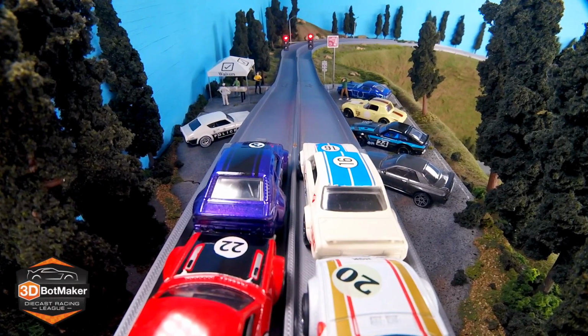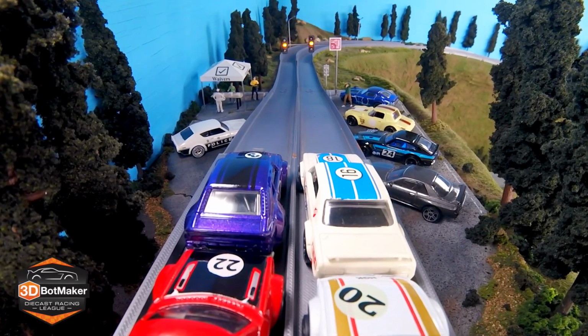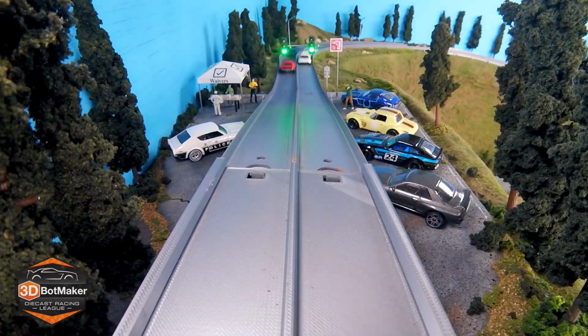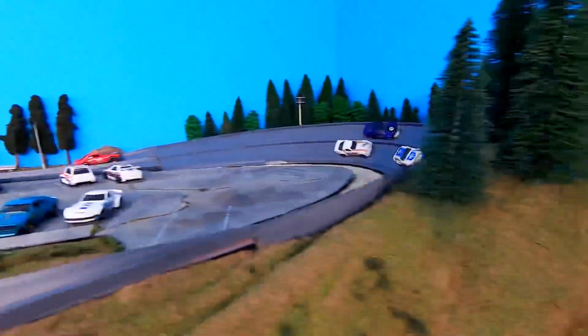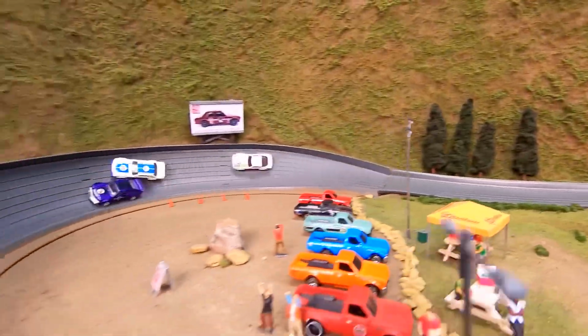Here we go. Kerry Shu and Dave Ewan will be starting us off in the front row. Kerry Shu in the white and blue Skyline, Dave Ewan in the purple Mazda. Kerry Shu leading down the first straight as they go to the first corner. Ricky Silverio falling way behind in the red Toyota. Dave Ewan closing the gap on Kerry Shu. They're door-to-door around turn 2.